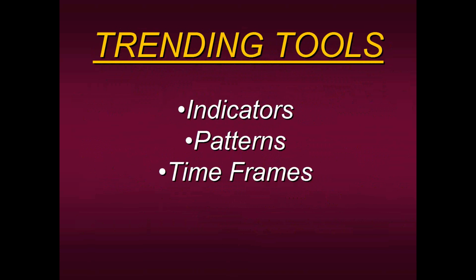Here are some of the most common ones, the most generic. You can use an indicator, when the indicators cross, whatever you're looking at, to tell you when the trend has changed. You can look at patterns, higher highs, higher lows, or lower lows, lower highs, or whatever. It's confusing. Or even different time frames. A lot of traders like to make sure that the time frame they're trading is in sync with the higher time frame, and vice versa. That's how you get in sync with the trend.